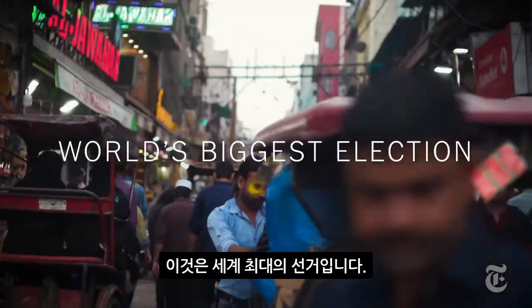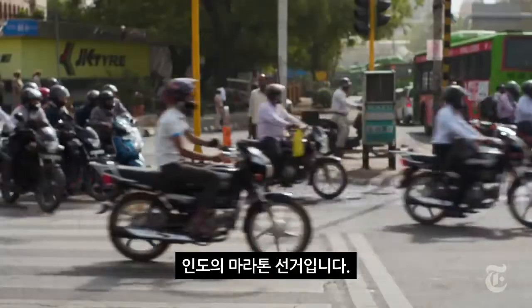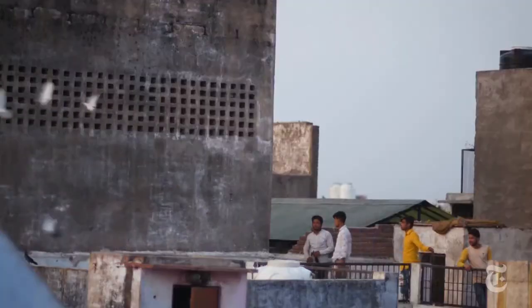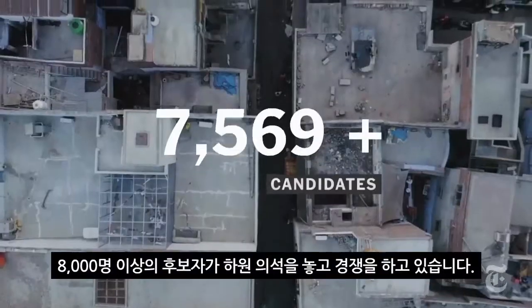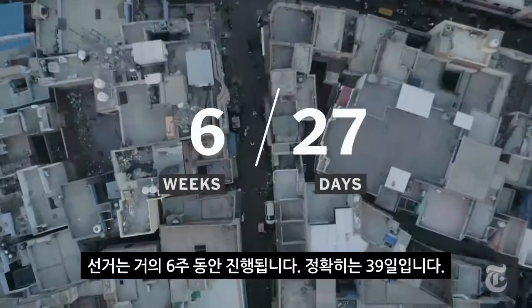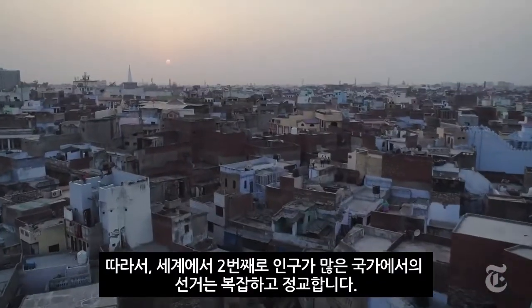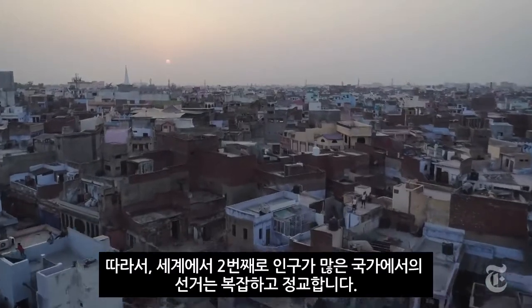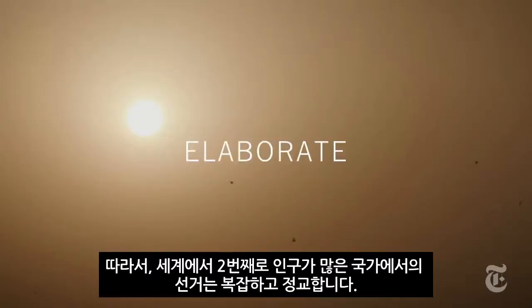It's the world's biggest election, and truly an event like no other. The marathon vote in India. More than 900 million people are eligible to vote. More than 8,000 candidates are vying for a seat in the lower house, and polling lasts for nearly 6 weeks, or 39 days to be exact. So needless to say, an election in the second most populous country on earth is complicated and elaborate.